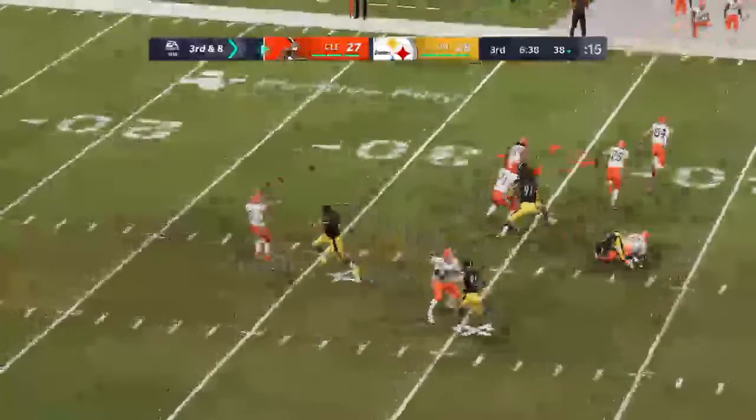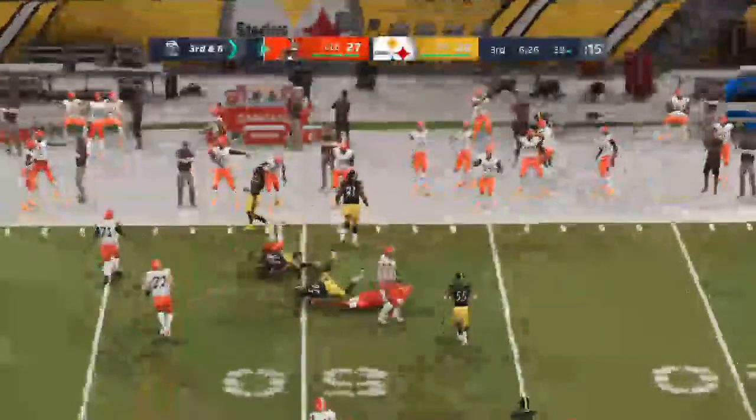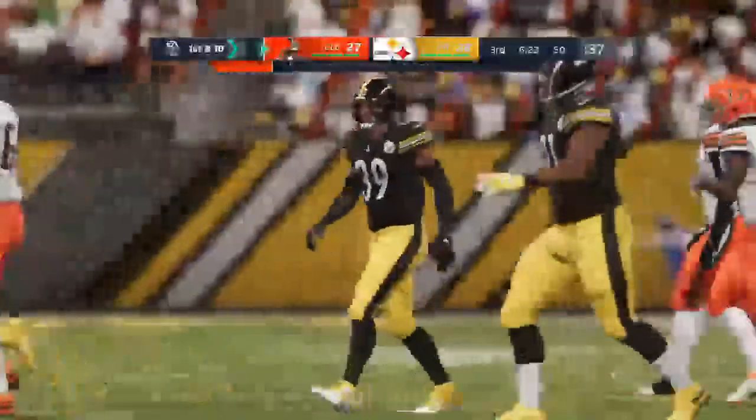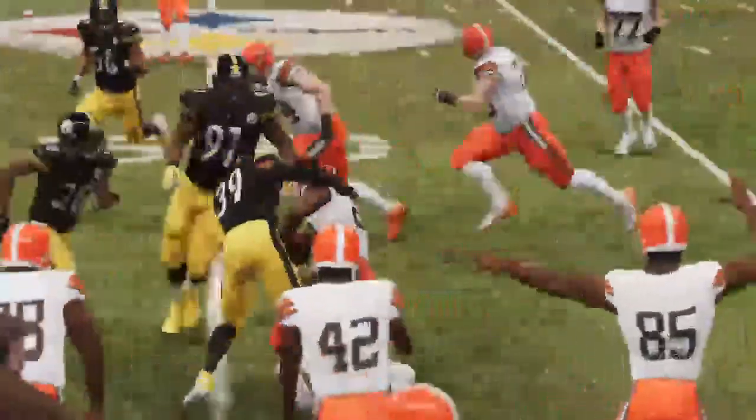On 3rd down, Mayfield. They'll go screen here to Hunt. And he gets this one to midfield before he's brought down. That's good for a Cleveland 1st down, an 11-yard pickup. Let's give a little credit there. The offensive play caller sensed that the screen pass was available. Whenever you're getting a lot of heavy pressure towards your quarterback, that's when you're thinking about running the screen and using that pressure against the defense. And it worked very well there for a 1st down.